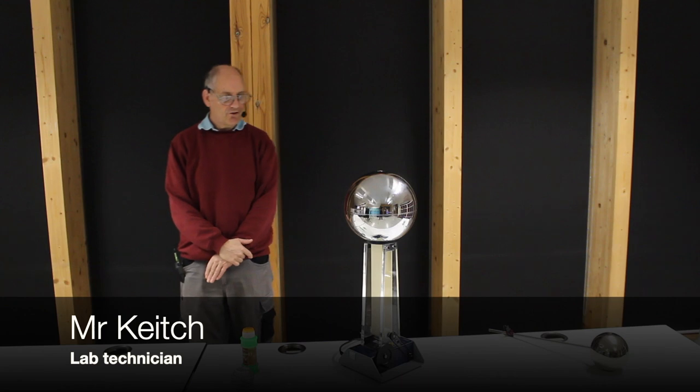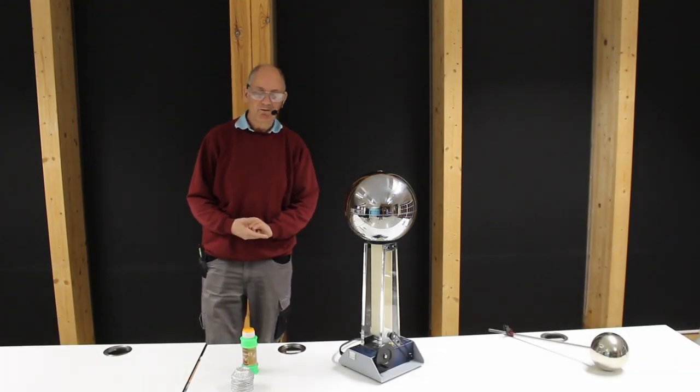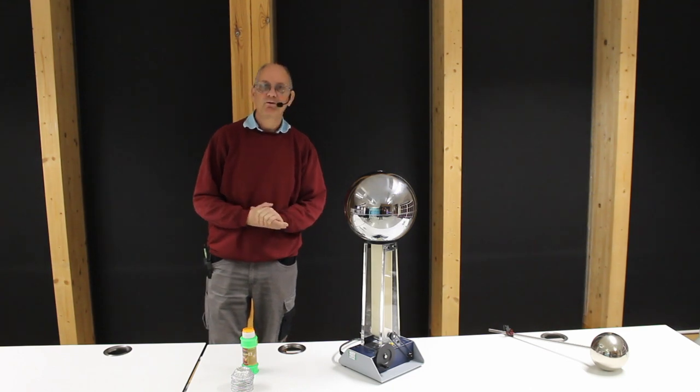Hello, I'm Mr. Keach, and this is the Van de Graaff generator, which produces very high volts. I'm going to just show you a few little tricks.